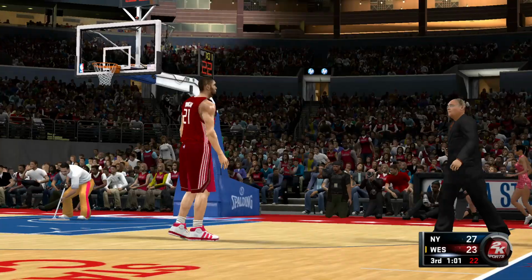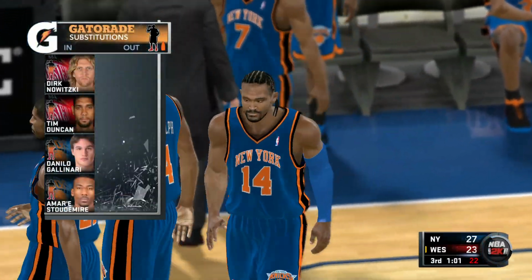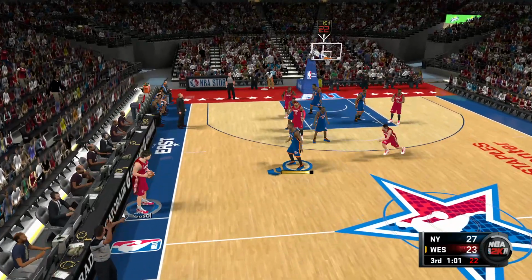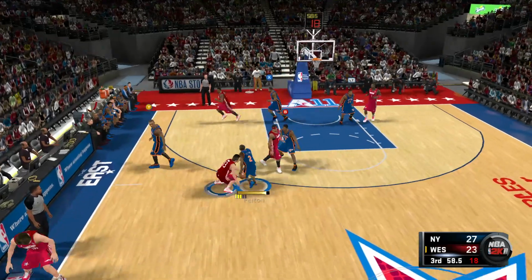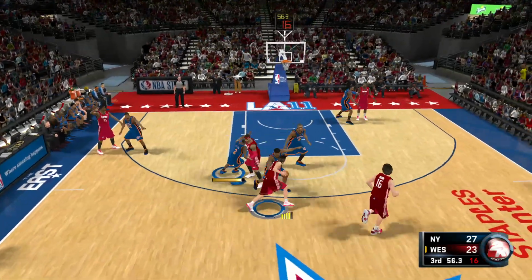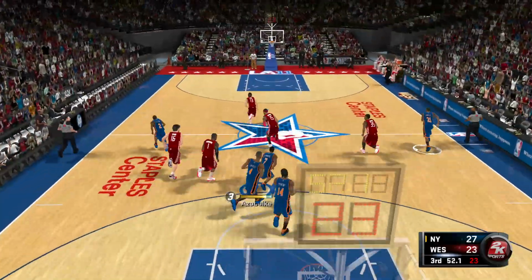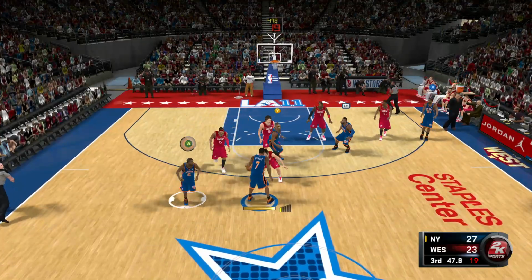They do. So for the West, Gasol comes in for Tim Duncan. And Kevin Durant is subbed in for Dirk Nowitzki. The Knicks also changing it up. Turiaf comes in for Amari Stoudemire. And it's Azubuike in for Gallinari. Now here's Nash. He dumps it off. Not a single turnover in the first half for him, Kevin, but that ball control he had, it seems to have slipped away since halftime.